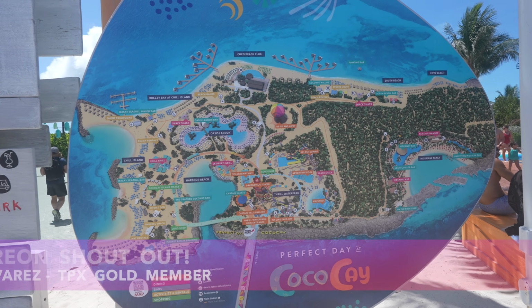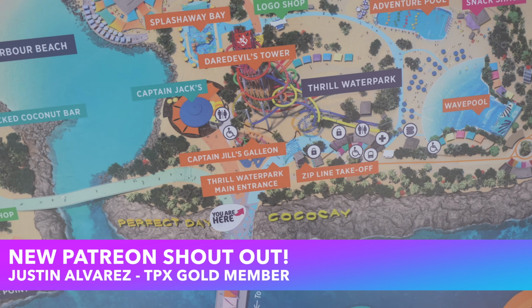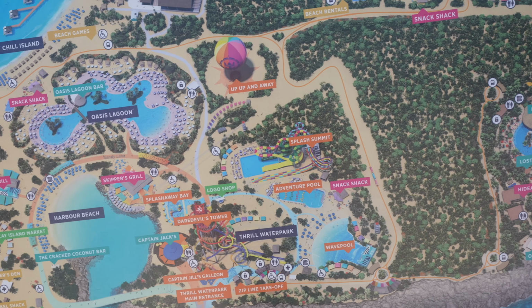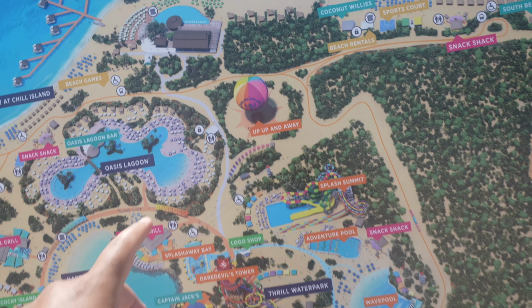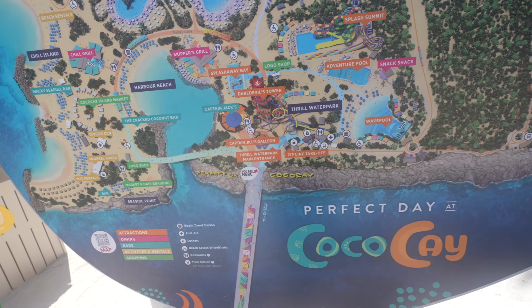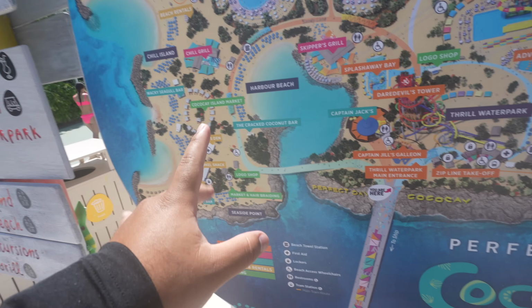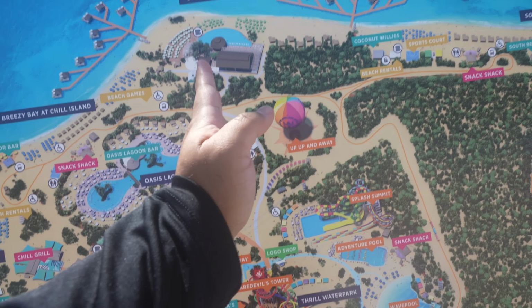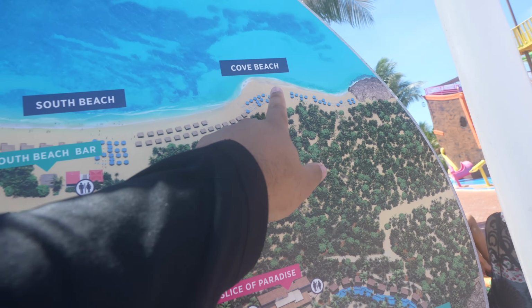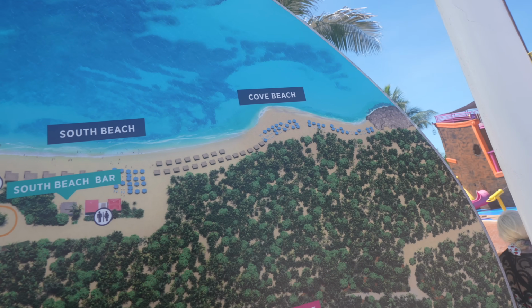Okay, here is our map of Perfect Day. So we are currently right here at the very bottom. We learned from the last time we were here that you don't necessarily need to take the tram wherever you need to go, because we really wanted to end up over here and we waited a lot longer than it would have taken us to walk. So what we're going to do is, I think we're just going to do a quick lap maybe, or depending on what Coda wants to do, we might just cut straight on through, because this is where we were last time, and we came over here to Cove Beach, and it was the most quiet and most secluded area of Perfect Day.